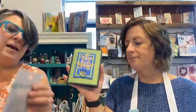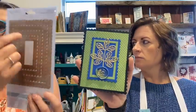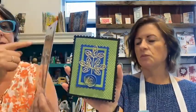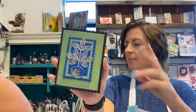So who knows which one that is? We have plenty in stock. I'm not sure. Oh, this one. I'll point this out. This is one of the reasons why I love this particular die, because it's got 4 of them that are the postage and 4 that are just the dots. Yes. So they're great to combine that way.